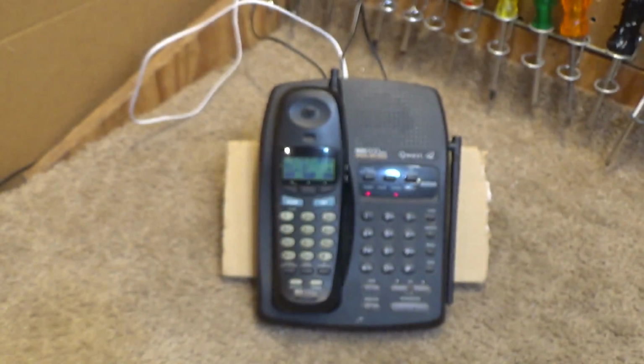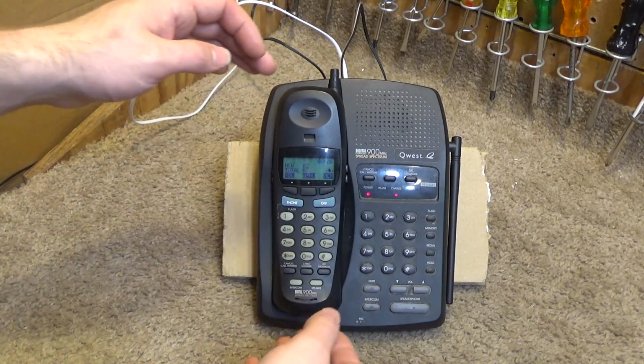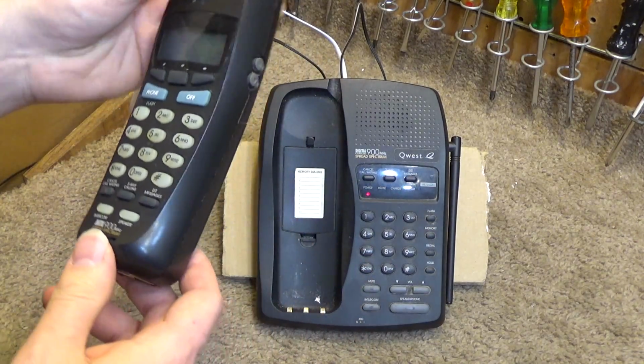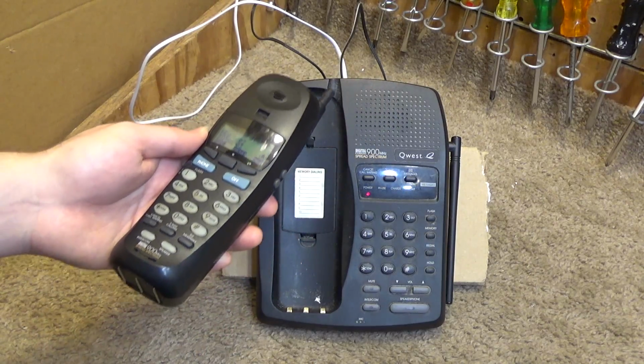Alright, we're going to record a testing message because I'm more interested in the audio pickup than I am the incoming audio, because obviously the incoming audio needs help. The handset speaker sounds just fine to me. So I'm going to call the testing answering machine and record some testing messages now, or probably just one.